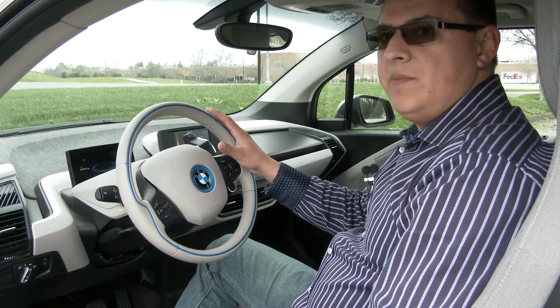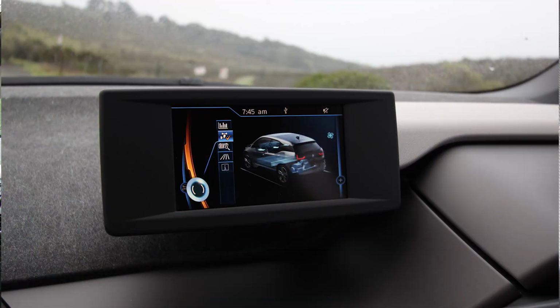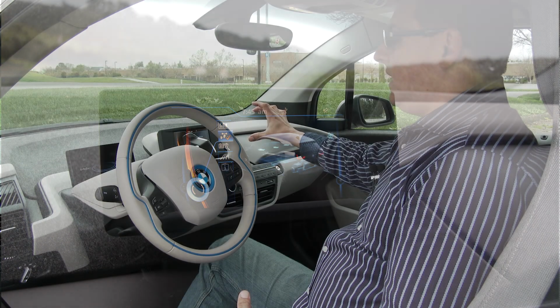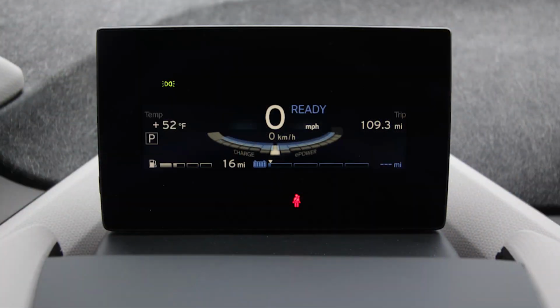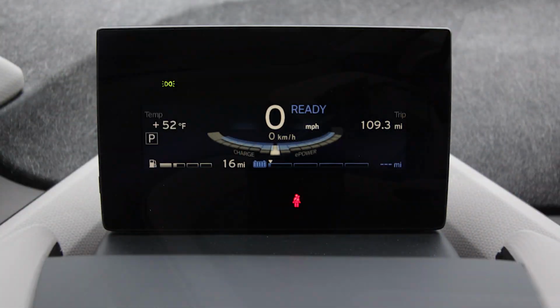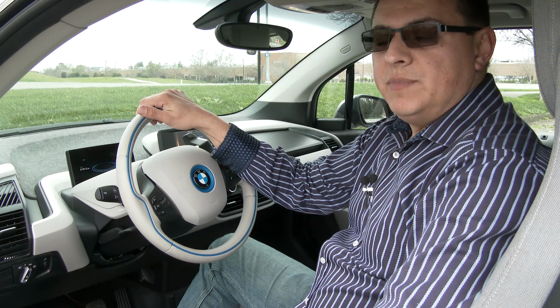Inside, the i3 is very modern, very Euro funky. We have this iDrive display that's sort of floating over the dashboard on an arm coming out from the passenger side. It's a very stylized steering wheel, and we have a very small LCD for our instrument cluster. I'm really surprised this instrument cluster is as small as it is. I had expected a larger display out of BMW.